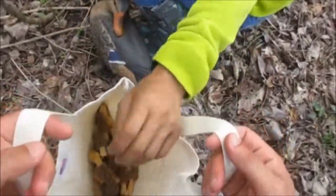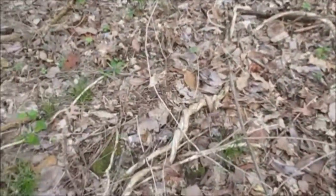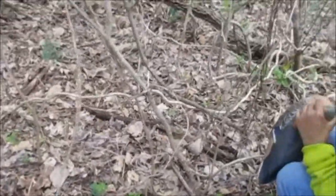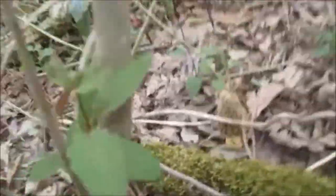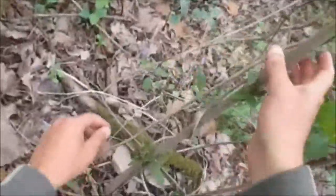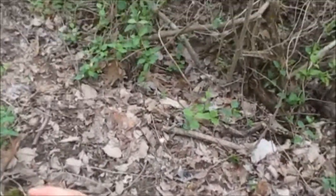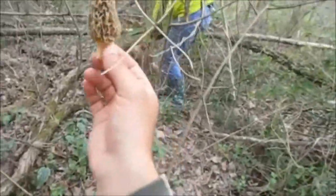You need to look and stop. Yeah, I know. That's what I'm doing. Every time I stop, I just go in a circle. I look all around. Check her out. Oh yeah. Oh, she just found a giant over there. That's a big, that's a nice one. That's a big one. This will make 23. I got 22, you got 23. All right, guys.